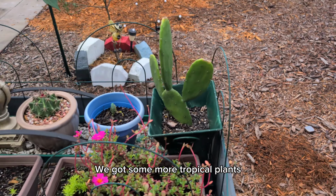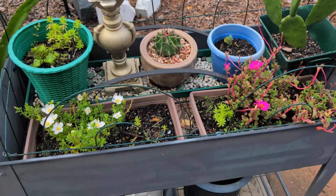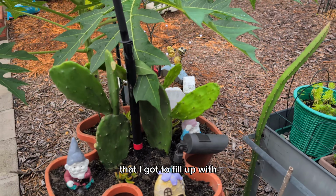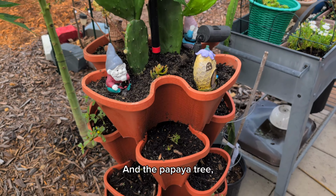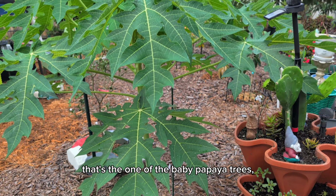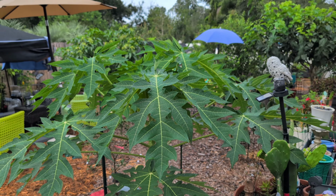We got some more tropical plants. And we have some towers right there that I got to fill up with vines, and a papaya tree. That's one of the baby papaya trees, so she's trying to flower.